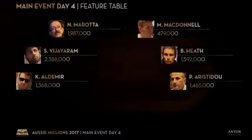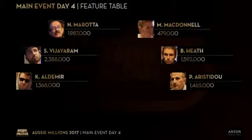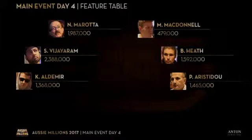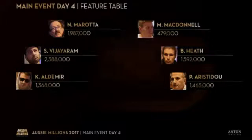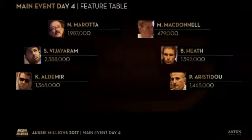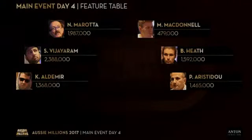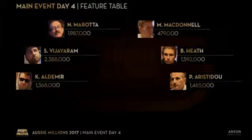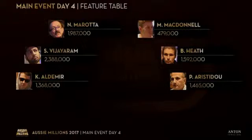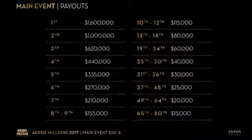Here is a look at our new featured table. We have rotated the featured tables out as we are doing throughout the entire day today. And we are going to see for the very first time some new faces as well as 4 returning faces. So Vajiram making his featured table debut here with 2.4 million chips. Marota also making his featured table debut with 2 million chips. And then we've seen these other players before, Aldemir, MacDonald, Heath, and Aristotedu. All also will be joining us here at this featured table. Like I said, we have 16 players remaining, playing down to 7 tonight. When we get back, the blinds will be 15 and 30,000.